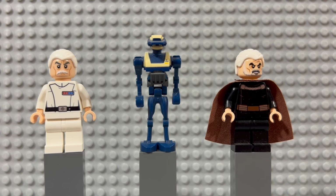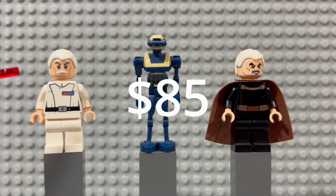And I'm very lucky to have this guy. I bought him maybe 2 or 3 years ago for 20 bucks. And I think 20 bucks for a minifigure is up there, that's not light for a little piece of plastic. But I really wanted Yularen. I liked him in the Clone Wars and whatnot. So I picked him up. And boy, am I lucky, because now he is worth $85.